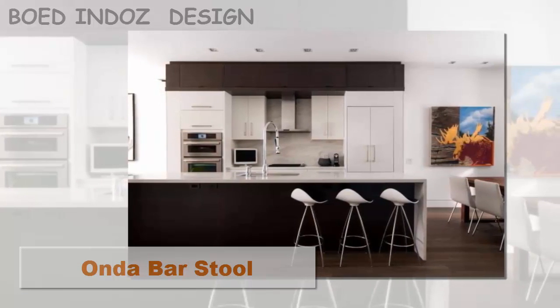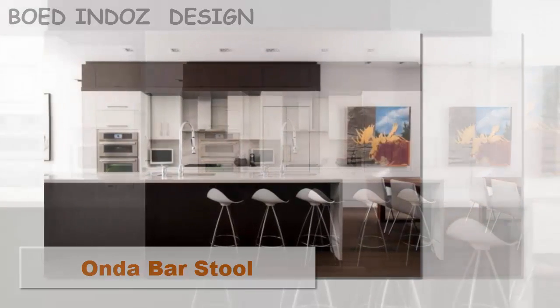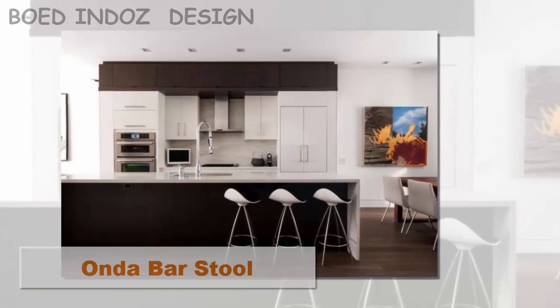Underbar stool, designed by Jessica Koska Firstshua. The underbar stool boasts a curvaceous and beautifully simple form that can elevate any contemporary space to the heights of neo-futurism.